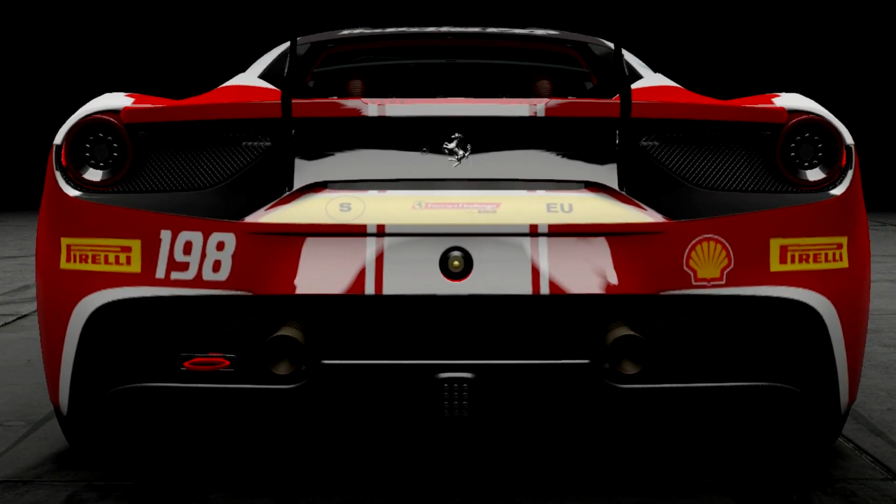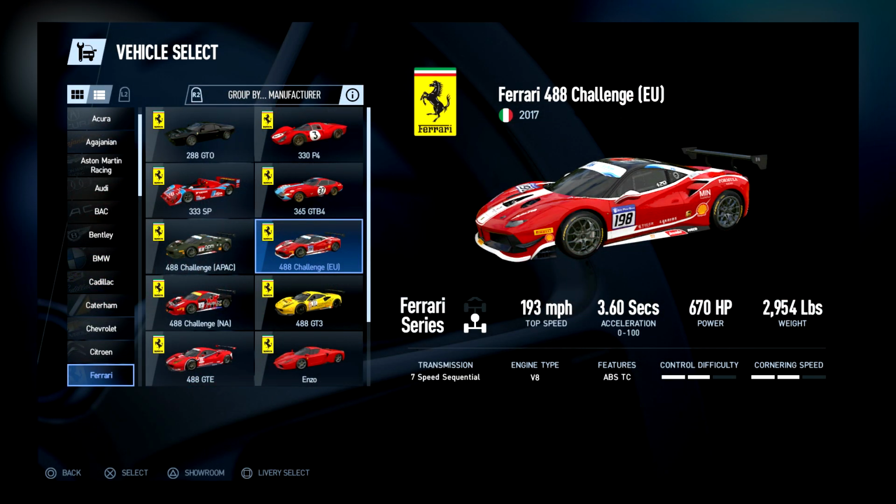Take a look at some of the stats. As you can see, it's produced in 2017, so a very, very new car. It has a turbocharged V8 engine, which is producing 670 brake horsepower. That's a lot. 0 to 60 comes up in about 3.6 seconds, and it will go all the way to 193 miles an hour. It also features, obviously, rear-wheel drive.